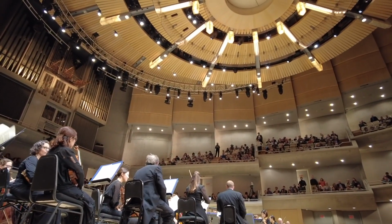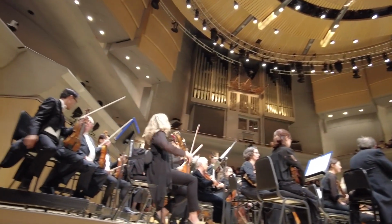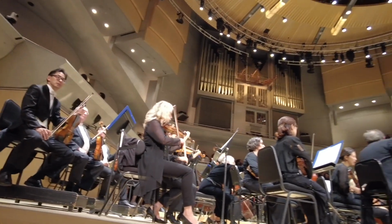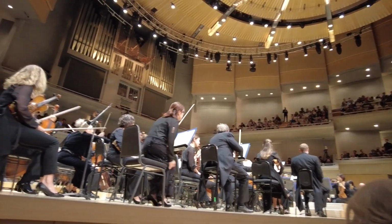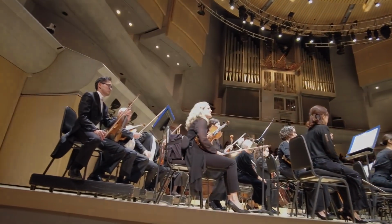Oh, this is going to be epic. The orchestra has gotten bigger, I believe. I can't say exactly by how many people, but I feel like they added an extra row of violins for sure. Okay, it's almost showtime. Here we go. See you on the other side.